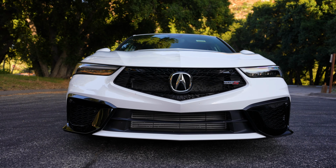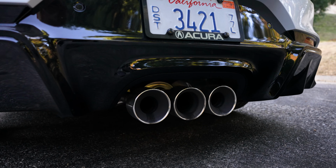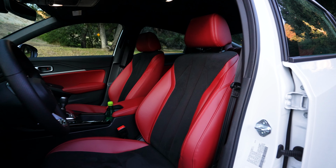This is the 2024 Acura Integra Type S. And this is the most expensive Integra ever, starting at about $52,000. This one's almost $53,000, so there's a lot to talk about there. But first, let's go for a drive.